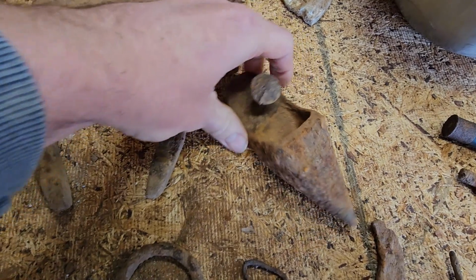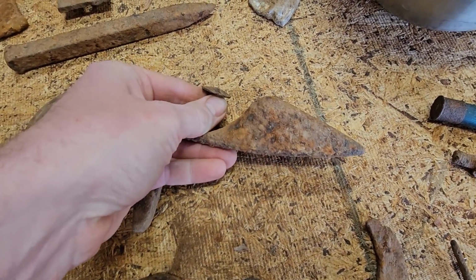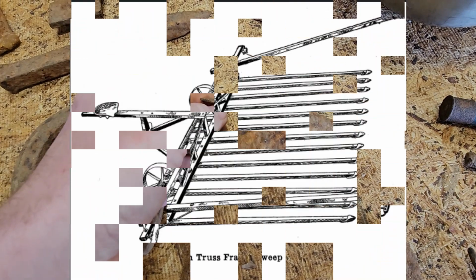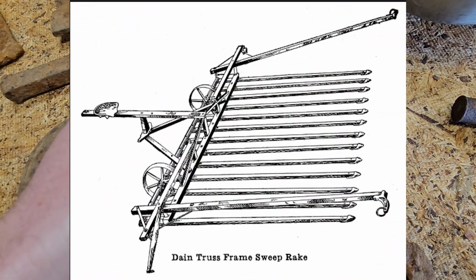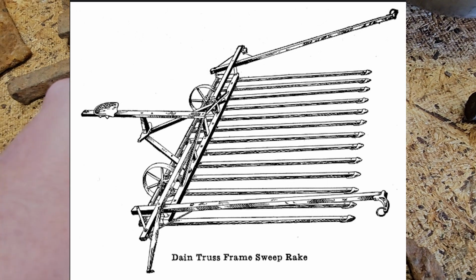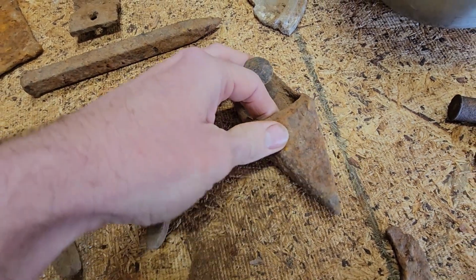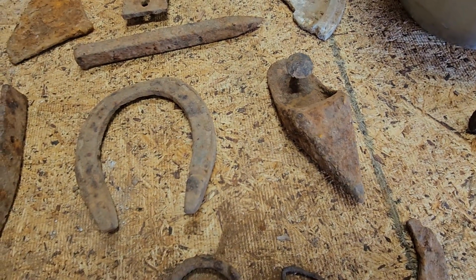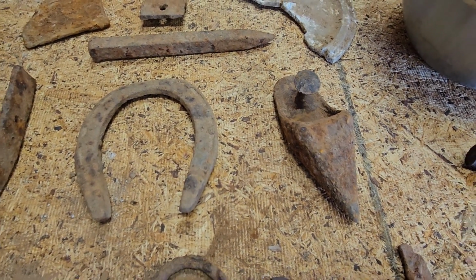I found out after doing some online research that this thing is actually the tip to a buck rake, which would have been a horse-drawn hay rake. Kind of weird style, not what they have nowadays, but nevertheless, that's pretty old. That dates back to the late 1800s to early 1900s. We had found a second one that was a little bit smaller than that one, and unfortunately, it didn't make it back with us.